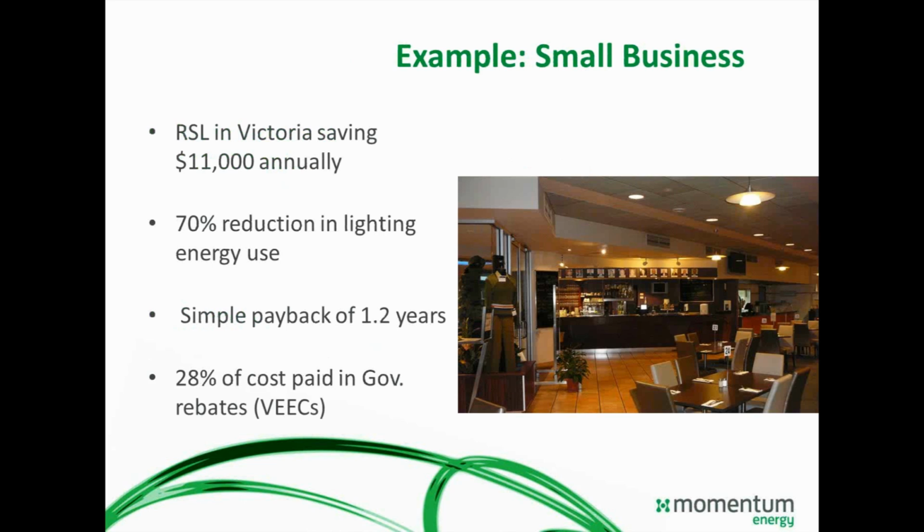So I've got a couple of examples for you here. One is an RSL in Victoria who have managed to knock $11,000 off their annual electricity bill by upgrading their lighting to more energy efficient systems that use 70% less electricity. The amazing thing about this program is that it paid for itself in just 1.2 years. So the money it costs to install these systems, you get back in just 1.2 years through the savings. Another great thing was that the RSL managed to get 28% of the project cost paid through government rebates, through the VEEPS system using Victorian Energy Efficiency Certificates.